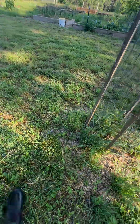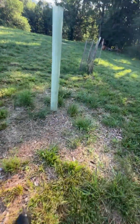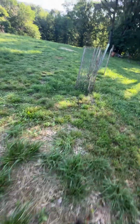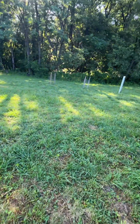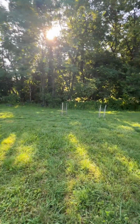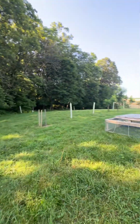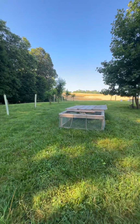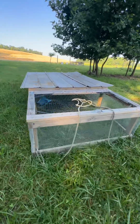In some places we have various clovers and certainly yarrow and definitely some comfrey in those guilds. We have whole nice lines of trees with paths in between. This is one of our currently unused chicken tractors because they're all very small and they're in one.